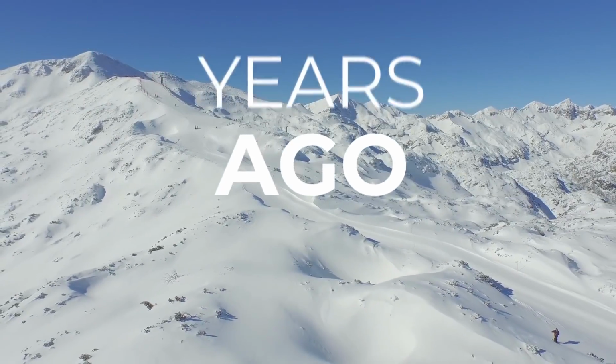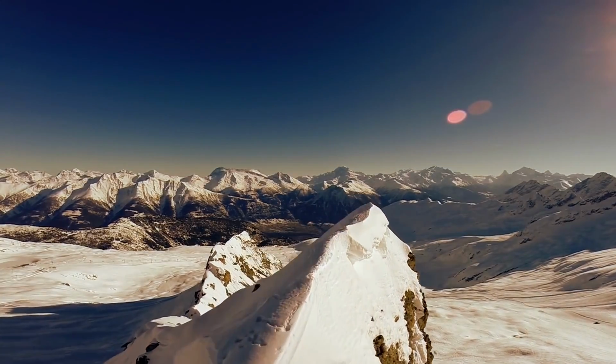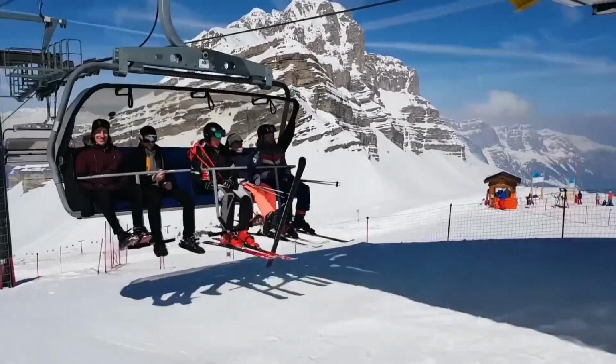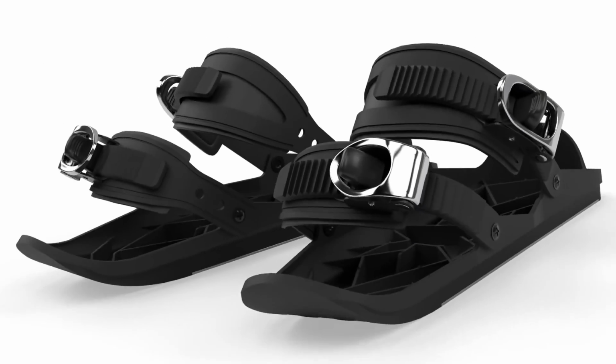Thousands of years ago, the sport of skiing was invented. And since then, the sport has been evolving. 50 years ago, snowboards came, bringing the joy of surfing to the slopes. Today, the ultimate evolution of skiing has arrived.